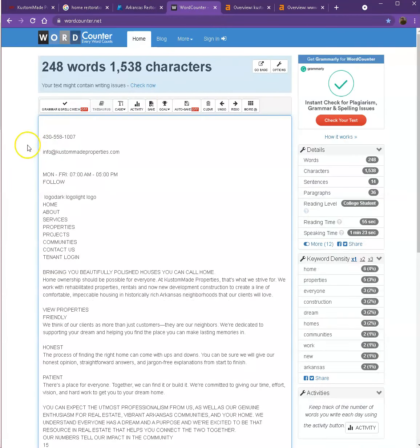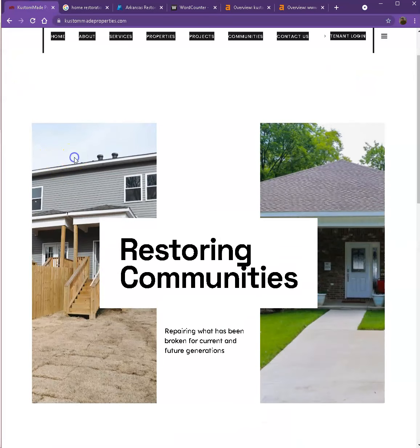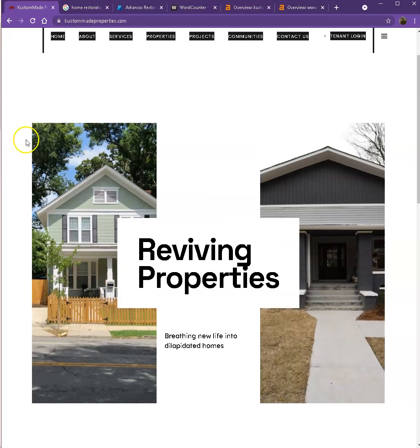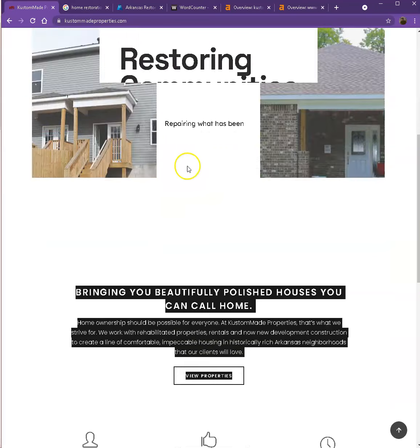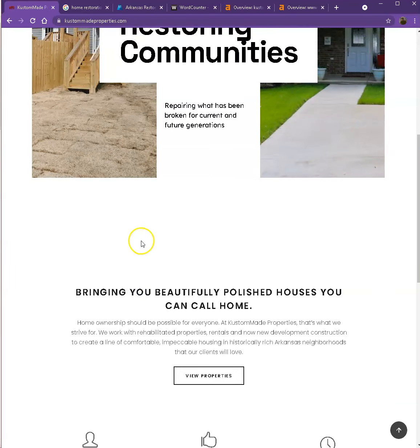So let's go ahead and do a quick count just to see how many words you have on your homepage. All right, so currently you only have 248 words, which is quite behind the target or goal of 1,500 for us to actually be considered by Google as a trustworthy website. So one of our main focuses now would be adding more words or more content to your homepage. That way we can bring you higher in the searches.